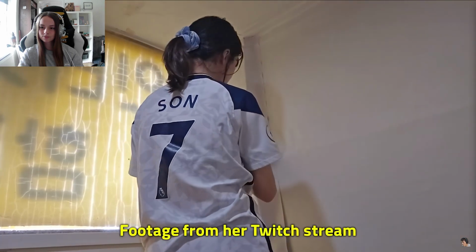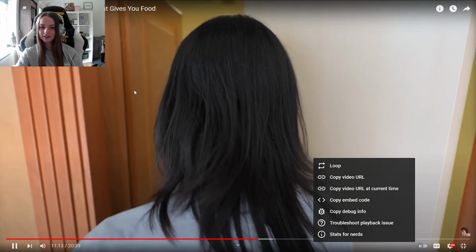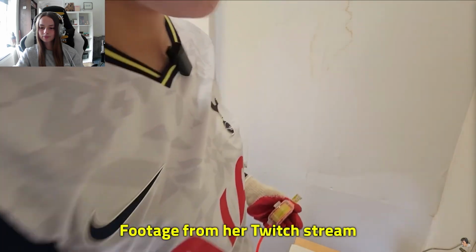So here's a room that she and her family is renovating at the moment. Oh, she's got a Tottenham t-shirt. I just saw that. Why can't I say it? Oh, so sorry.